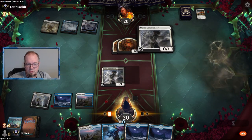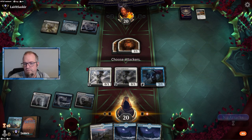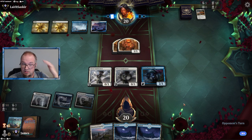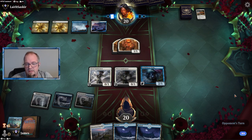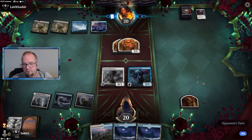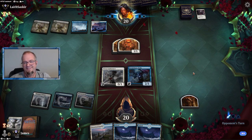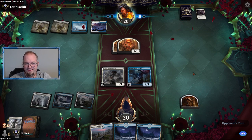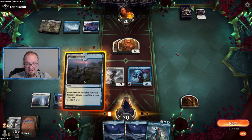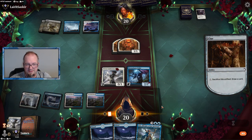We just need to actually draw something besides lands right now. No attacks. Yeah, like 6 lands out of 10 cards. Come on now. It's a bad start. And they get 2 of their Fateful Absences out of 4. Perfect. I'm almost not that unhappy right now. Yeah, you go ahead and you do that. Draw me some cards here.